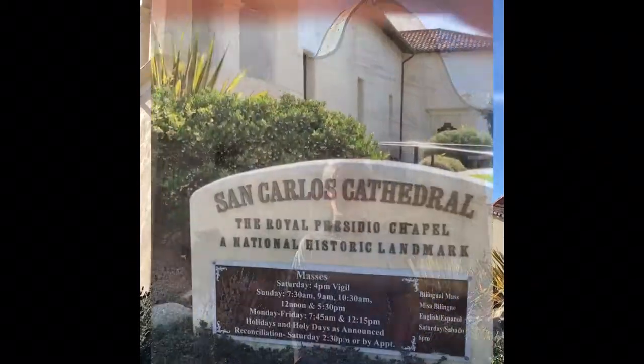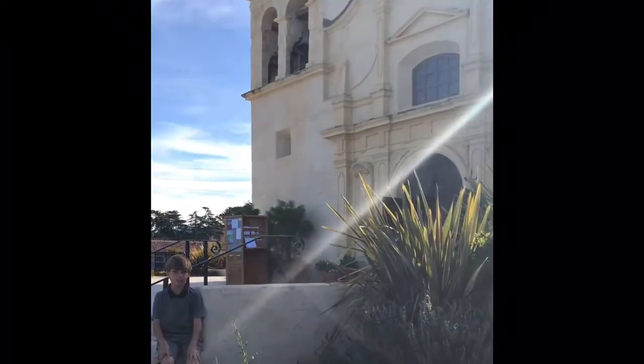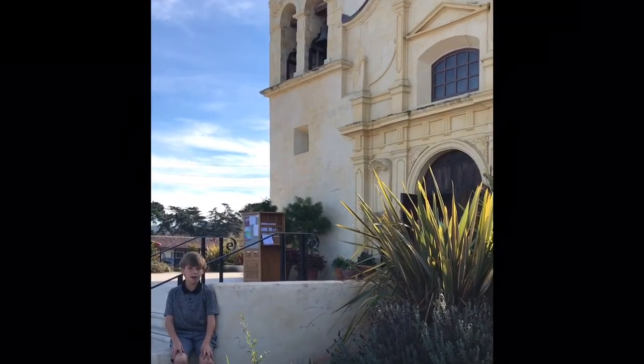Here's another interesting factoid that not many people know. Right now I'm standing in front of the Royal Presidio Chapel in Monterey, California. The Royal Chapel was founded in 1770 by Spanish colonizers. This was Father Serra's first home prior to the founding of the Carmel Mission later in 1770. Many consider this California's first mission. The Royal Presidio Chapel, also known as the San Carlos Cathedral, is active and open to the public. There is also a private Catholic school.